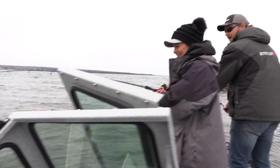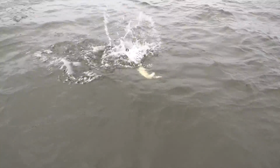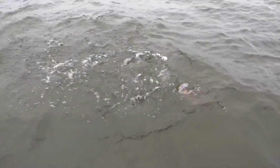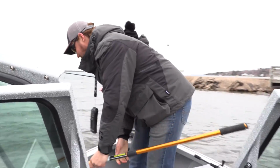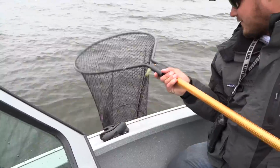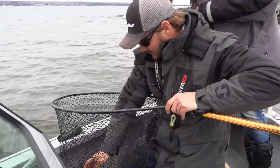Got one? Yeah. Oh, that's a nice fish. Wow, nice one, Jane. Wow, look at that. Oh, wow. Looks like a big old splake. Bring them up here so we can get the hook out and get a closer look at them.